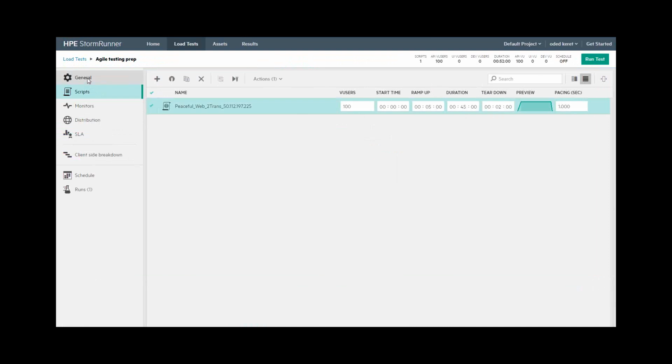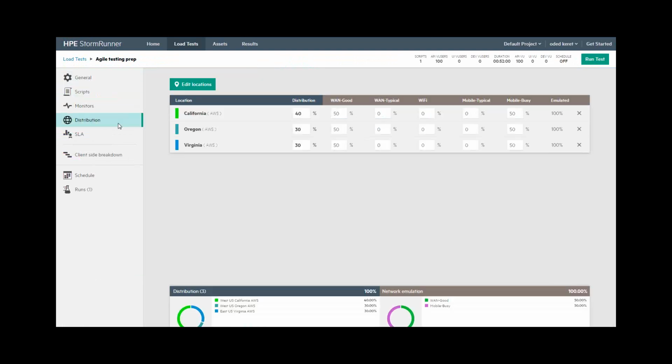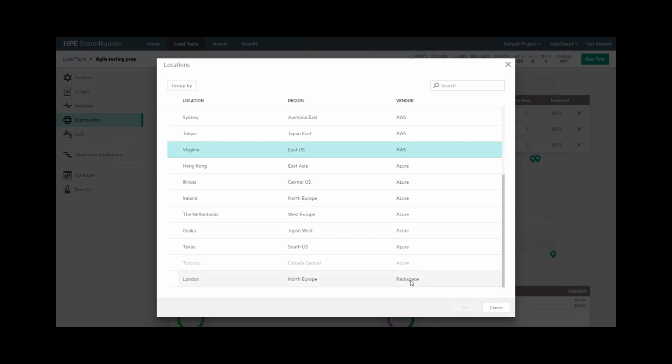So we started with Amazon. We also have Microsoft Azure. And we just recently added Rackspace because a customer of ours needed locations in London, and we didn't have them yet, although now we hear that both Amazon and Azure are about to add their own London locations.